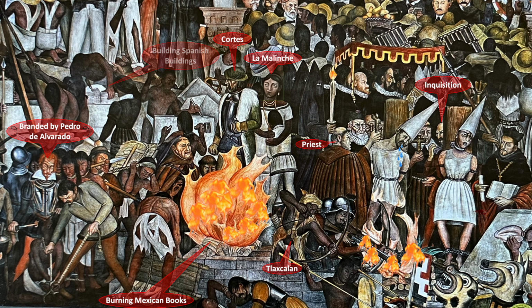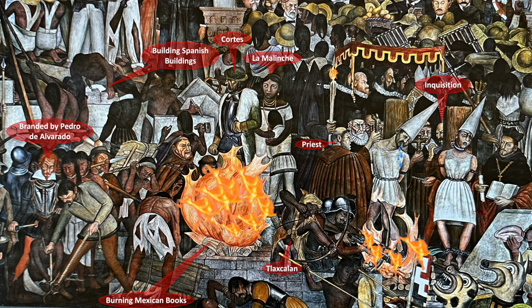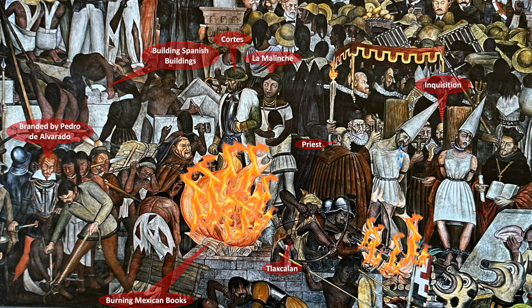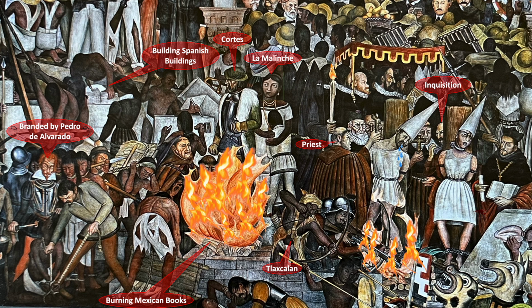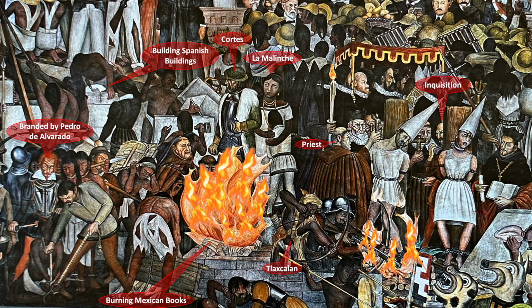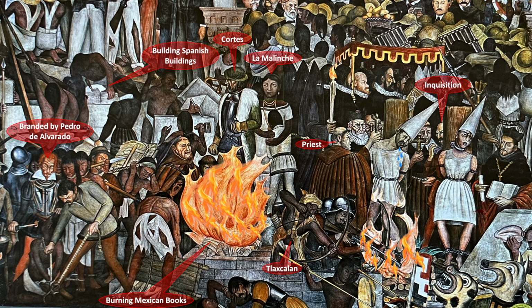And Rivera paints native forces who are forced to destroy their own buildings and use the same stones to build Spanish buildings, which include the National Palace, the Metropolitan Cathedral in the Zócalo, Cortés's Palace, the Church at Tlatelolco, and many, many more.